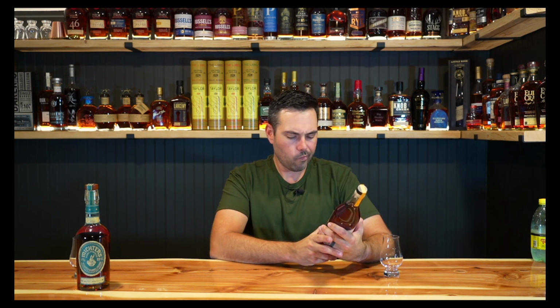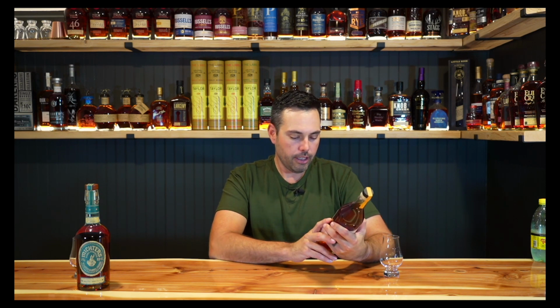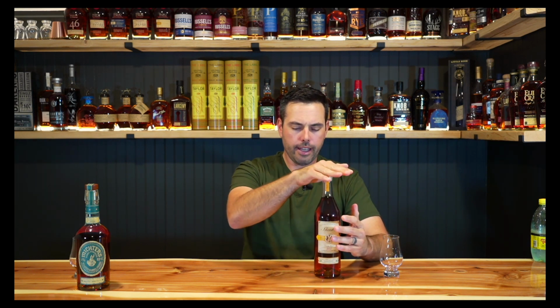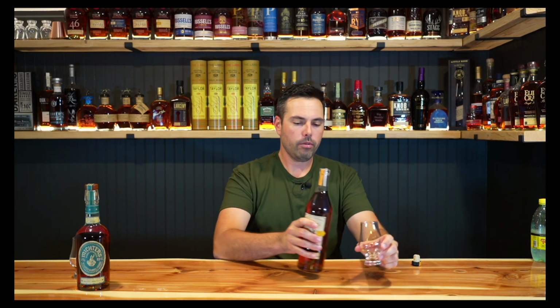So Shenks, this one is, where's the proof? 91.2 proof, so it's a lot lighter. And this is a small batch. It's through Michters. And I've heard that they changed this a little bit. I thought that they might have put a little bit of malt in this year versus some of the past years. I'm not sure about that, so don't quote me on that. But we'll try here.